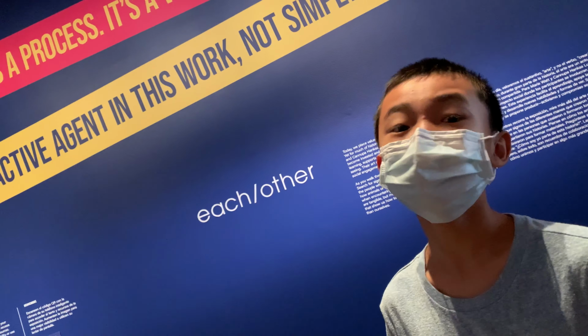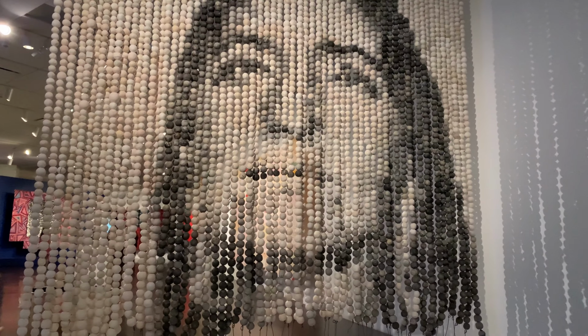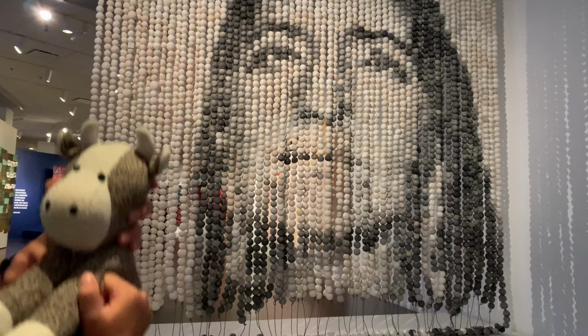Lastly, this exhibit is called Each Other. In this gallery, there's a lot of contemporary art.